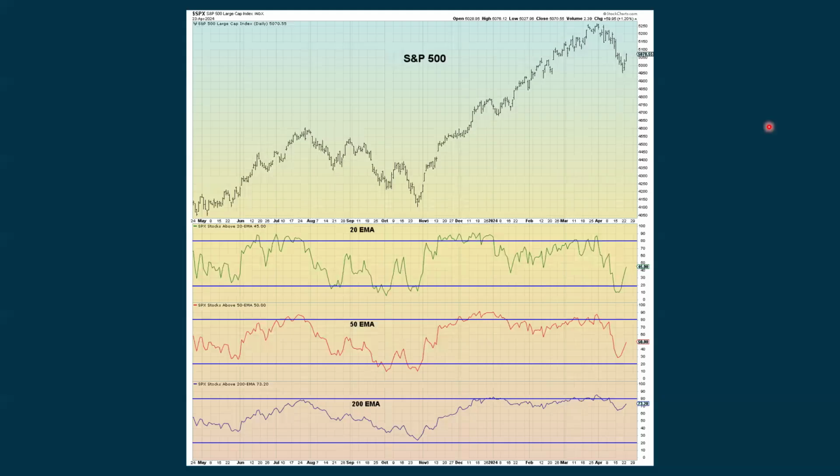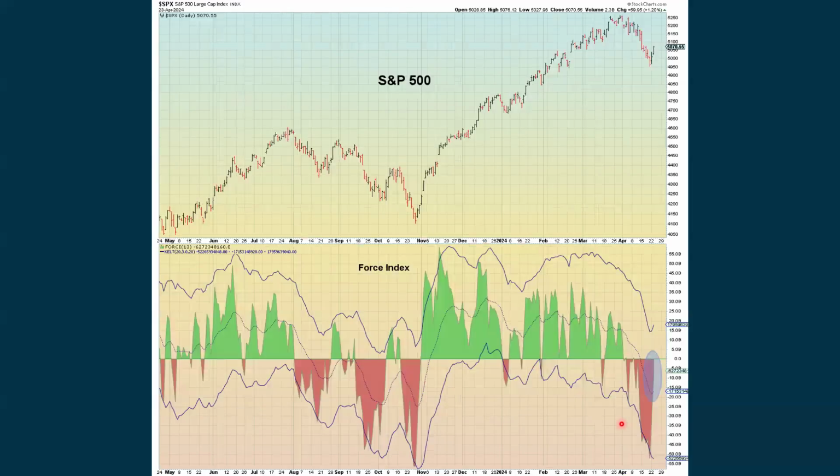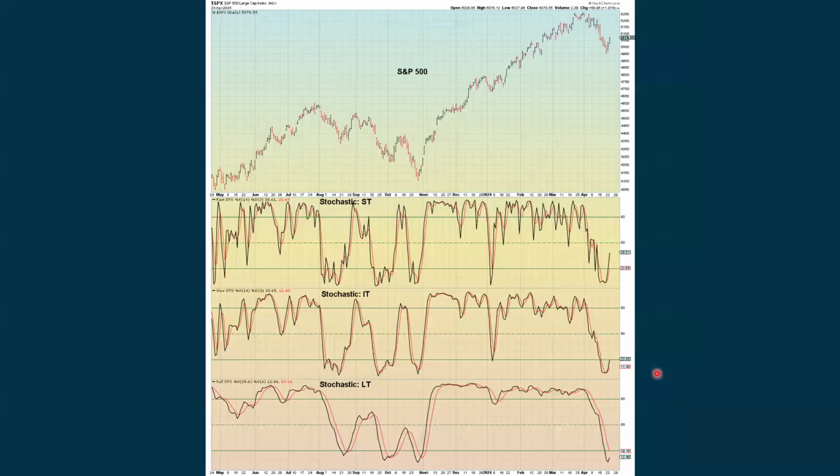This is another thing we've been hanging on for hope. The 20-period exponential moving average of the S&P itself is continuing to improve, as is the 50 and 200. Force index is still negative, but showing some improvement, getting closer up to that 0 level. And we're no longer extreme negative with the short-term stochastics.